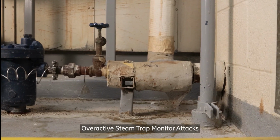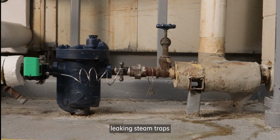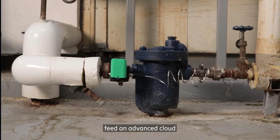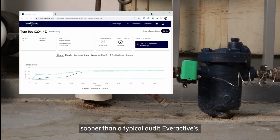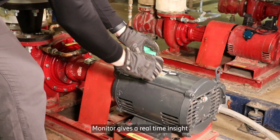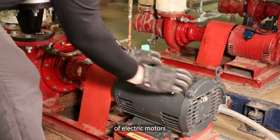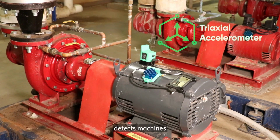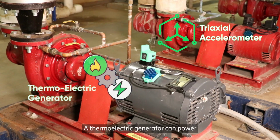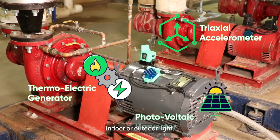Everactive's Steam Trap Monitor attacks the largest source of steam waste, leaking steam traps. Up-to-the-minute measurements feed an advanced cloud analytics platform, detecting the failure months sooner than a typical audit. Everactive's Machine Health Monitor gives real-time insight into the running condition of electric motors, along with the pumps, fans, conveyors, and gearboxes they drive. A triaxial accelerometer detects machines running out of tolerance, alerting vibration analysts for further investigation. A thermoelectric generator can power the unit off of temperature alone, and a solar cell can be added to harvest indoor or outdoor light.